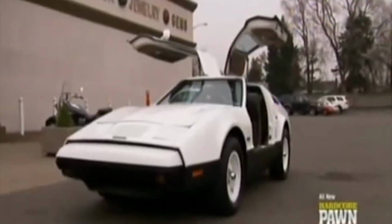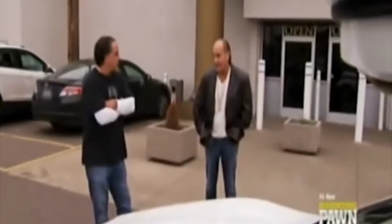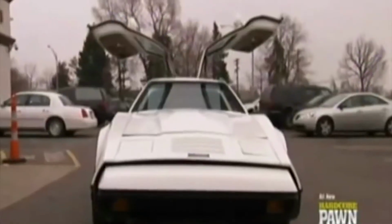On the owner's demand for $30,000, Leslie was willing to make a deal with only $10,000. However, Leslie ended up giving a loan of $7,000 on this car, hoping for the owner to end up handing over the keys to Les at the end of the loan return time limit.